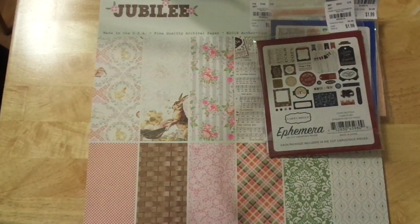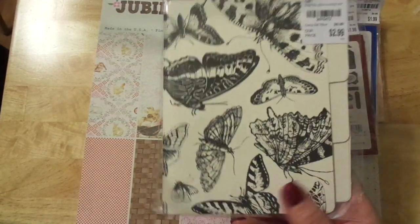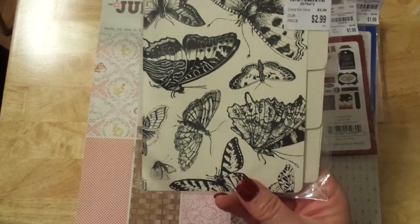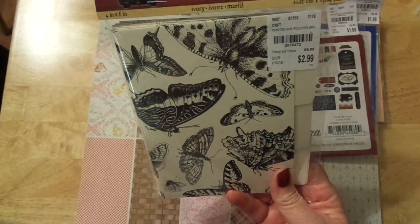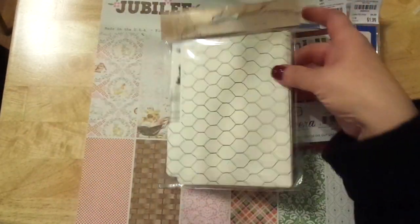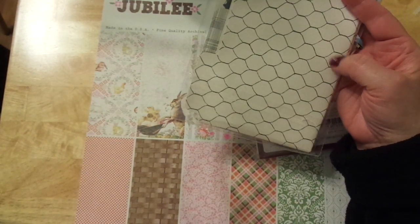Hold on one second. I also, because I'm working on some junk journals just privately before I get back with you guys, found these by Seven Gypsies. These are just the mini file folders, $5.99 for $2.99. They're 4x6, and there's 6 of them. They're really cute. I love the chicken wire, because my husband has raised all kinds of poultry.